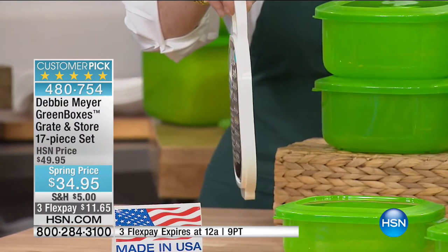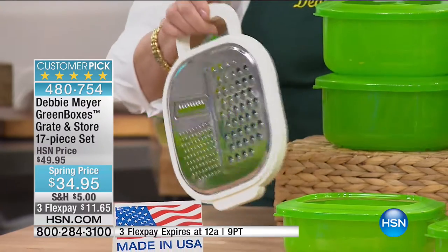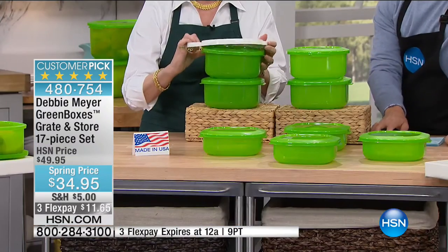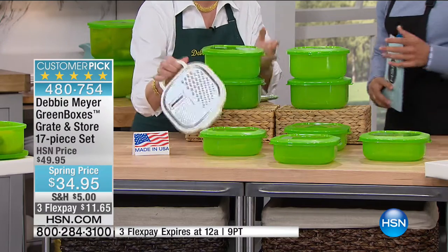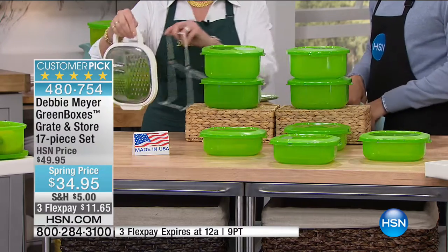Boop. Because I don't want to create a new problem. I wanted a grater that I could use, would be effective and efficient for me, but I want it to go away. I want to put it in a drawer. I want to store it someplace. So this will store flat.